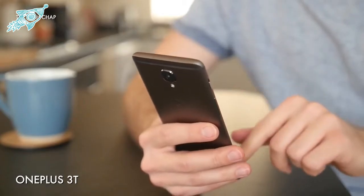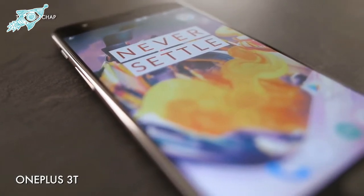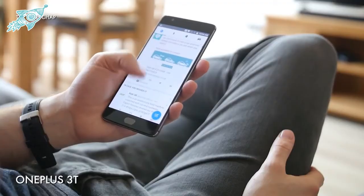It looks good too, with an all-metal body and vibrant 5.5-inch display. We're big fans of the 3T, but it may be best to hold off a little while longer, as we think the OnePlus 5 is right around the corner.